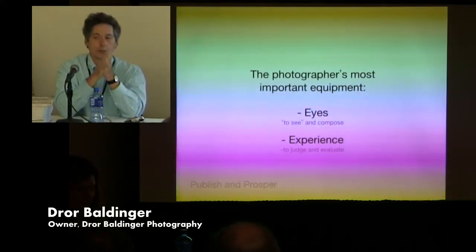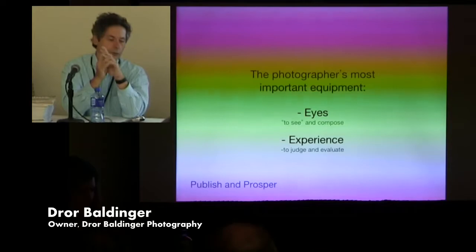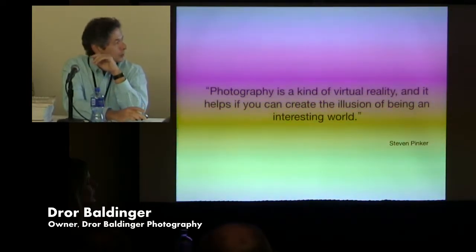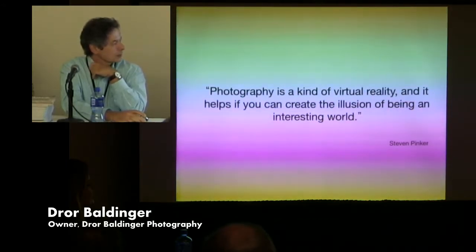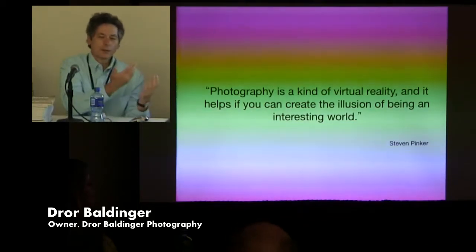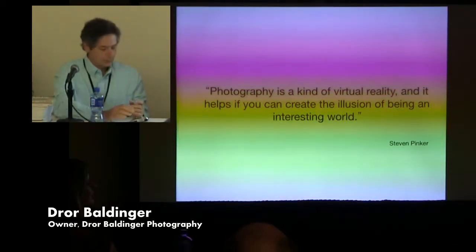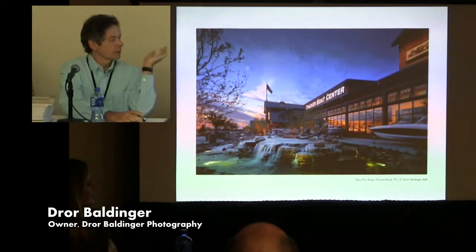The same is true with architectural photography. In a 12-hour day, you make thousands of decisions about what will look good and what won't look good. This is an interesting quote, because a photograph is an illusion. It's not a reality, whether we believe it or not, and that's the proof of it.